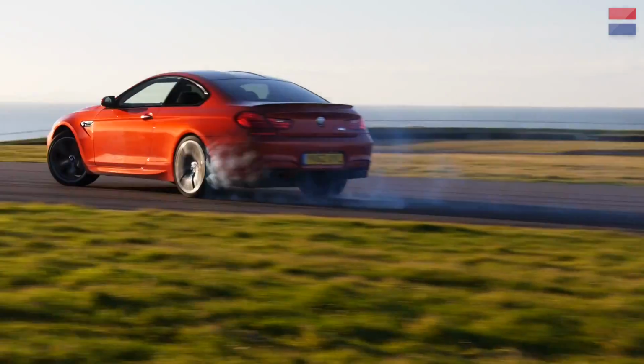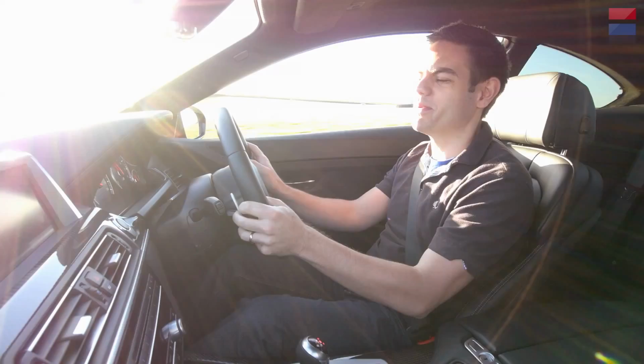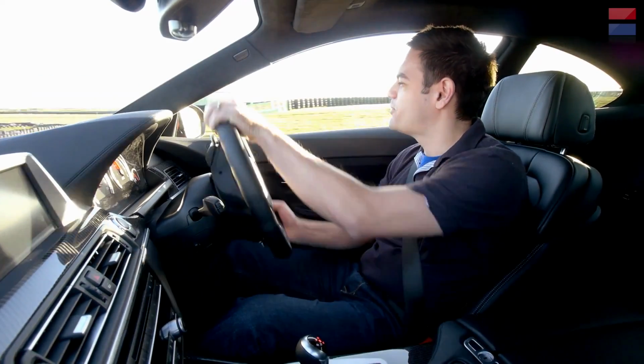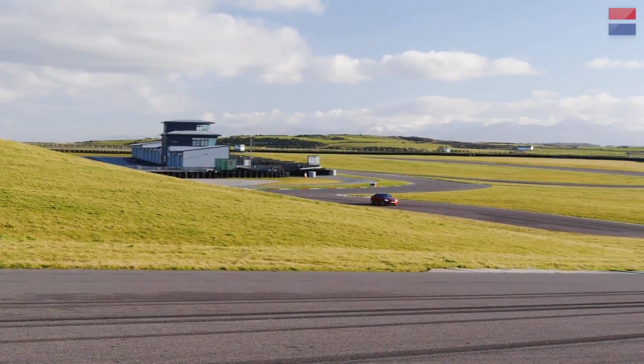It's like a sort of rear-wheel drive Nissan GTR. Of course, it doesn't quite have the grip and traction of a GTR, but that's okay because it means it's got something different in its arsenal. You can pretty much do this whenever you like.